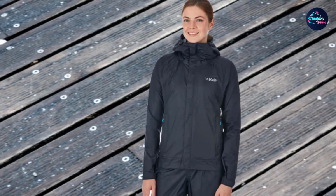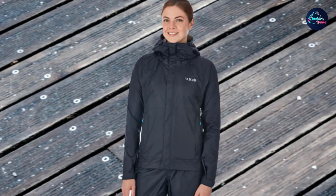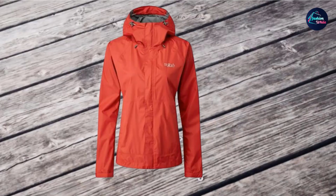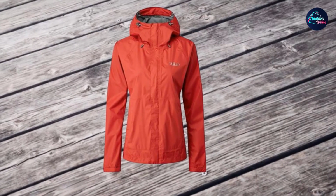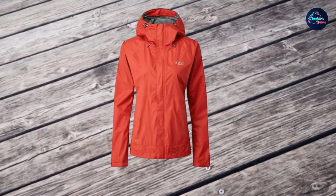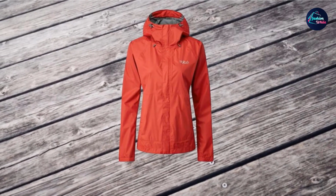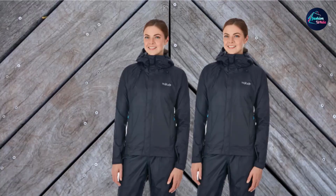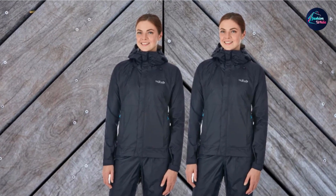The Rab Downpour otherwise features adjustable cuffs, external and internal storm flaps, also for hand pockets and pit zips, and a fully adjustable hood with a flexible polymer peak and roll-down closure. The pit zips allow you to get rid of superfluous body heat fast. The Rab Downpour is available in black and a handful of playful colors.